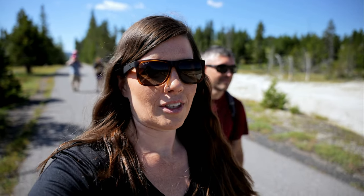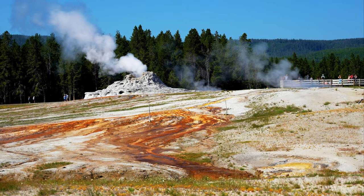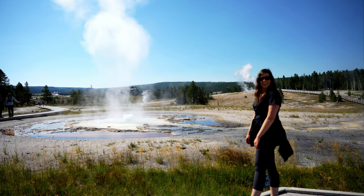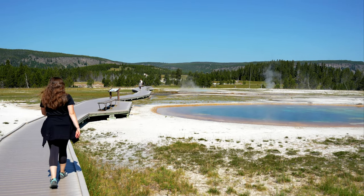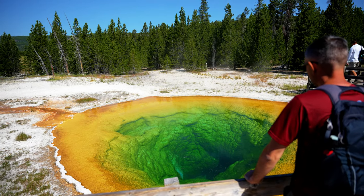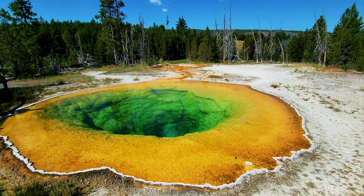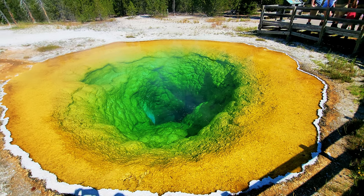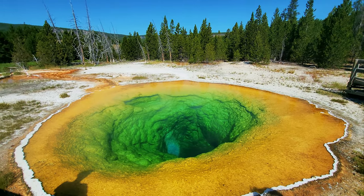Yellowstone's a gem, it really is. There are more than 150 thermal features in this area alone. We passed stunning blue, orange, and yellow hot pools along the way. But the main attraction we were looking forward to seeing the most was the beautiful Morning Glory Spring. Yes, this vibrant pool is located all the way at the end of the Upper Geyser Basin. But I tell you, the walk is worth it. It's known to be the most beautiful pool in Yellowstone because it resembles the Morning Glory flower.